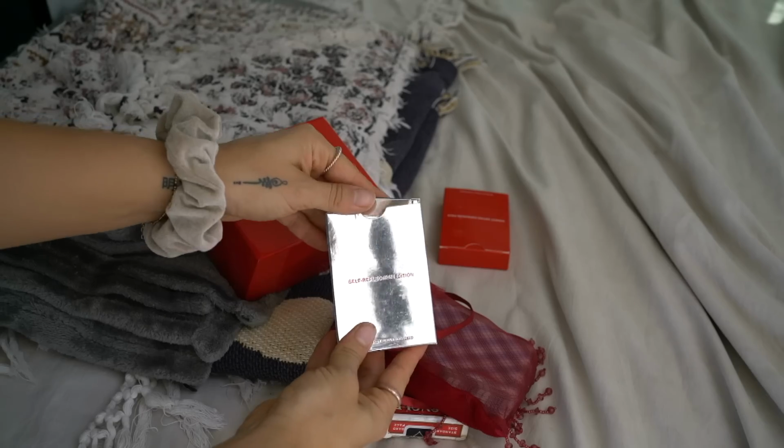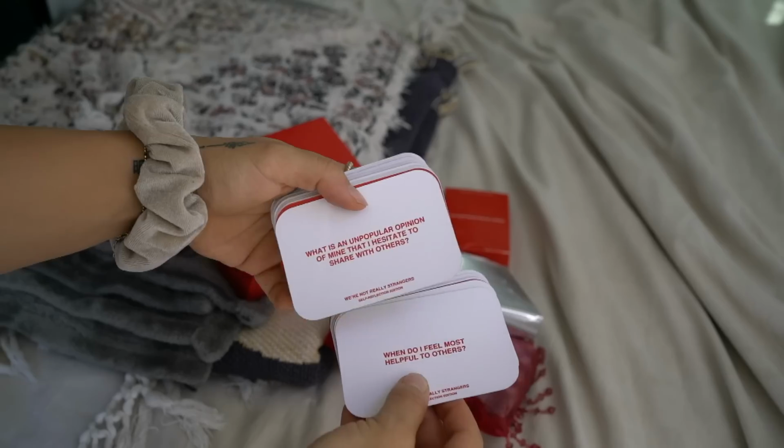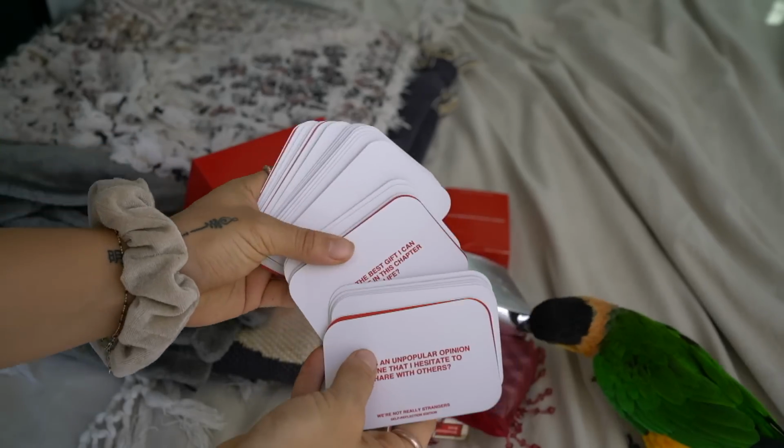They also have a version where you can ask it to your friends and to other people, and I think it's just great to get to know people on the road through board games and different card games like that. In the back I have a bunch of paintings that I did myself.